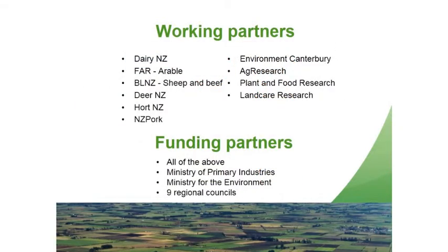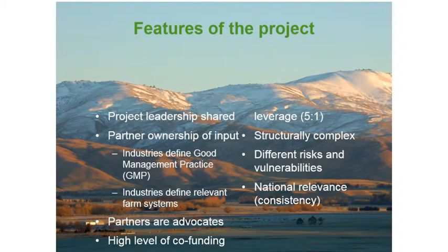It's a multi-stakeholder project. We have all of those partners there who are actively involved in designing the thing, and a number of them are also contributing cash. I don't need to say too much of this except that it's really important that partners own this because this is all about how you codify good management practice, and because good management practice is central to the policy architecture in this zone and other ones in Canterbury, and has also been so much of a feature of the LORF discussion.